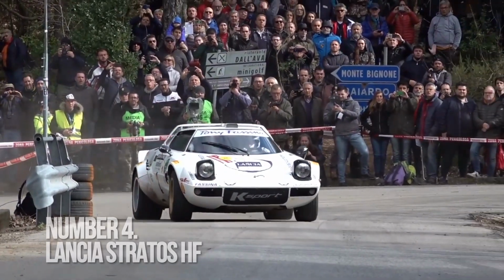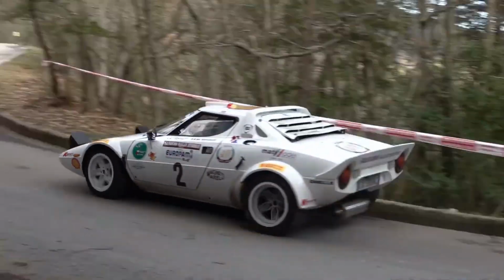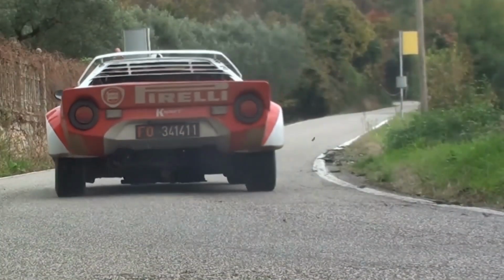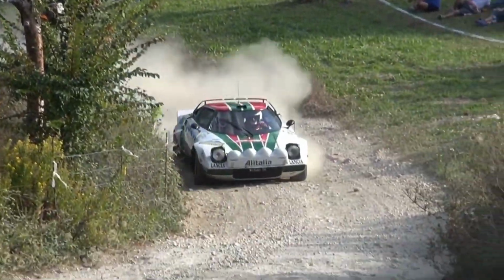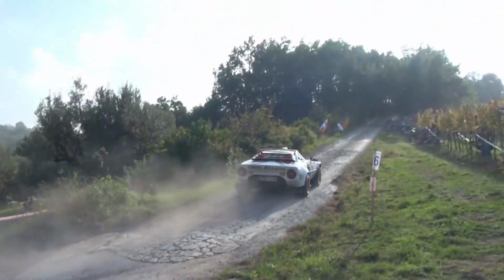Number 4. Lancia Stratos HF. Fast, loud, aesthetically different, and certainly a hassle to drive, the Lancia Stratos was the definition of what rally was all about. This was the first car designed entirely for rallying from scratch. It won the World Rally Championship a total of 4 times and the European Rally Championship 3 times.